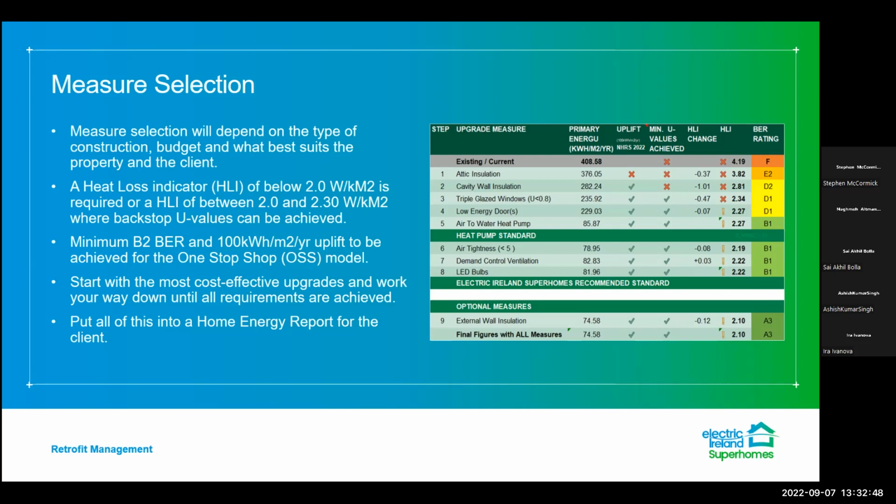And then we had an option for external wall insulation, which was at the client's request. We could meet the requirements without doing external wall insulation. The client wished for an option for external wall insulation. You'll see there in this HLI table and in this scenario that it didn't have a huge improvement on the heat loss indicator or the kilowatt hour uplift. So for the cost that it was going to be, which was in the region of 25,000, you weren't seeing a huge improvement. The client in this scenario did actually go ahead with the external wall insulation, and that was just through personal preference and wanting the additional comfort.